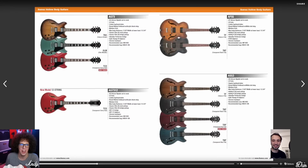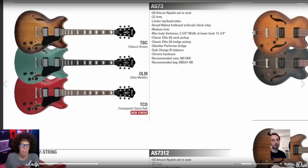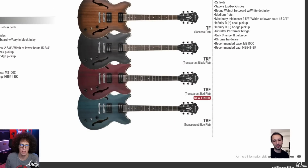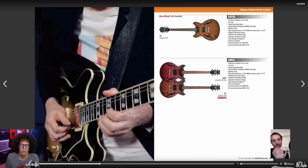Wow. Okay. Oh, new finish on the AS73, the red one? Yep, we added the TCD, the trans cherry red finish, on a couple of models. We also have some trans red finish on the 53 models, because red is just such a classic color. Absolutely. I also like the trans red flat on the AS53s. Again, it really comes down to the budget, but all of these guitars provide maximum bang for the buck, and I think Ibanez is pretty renowned for that.